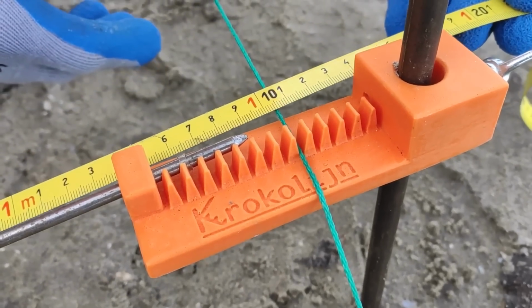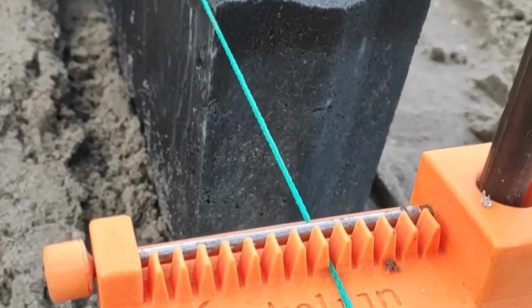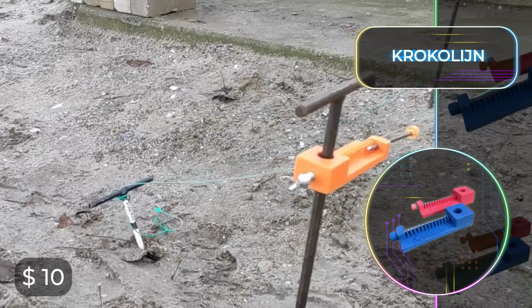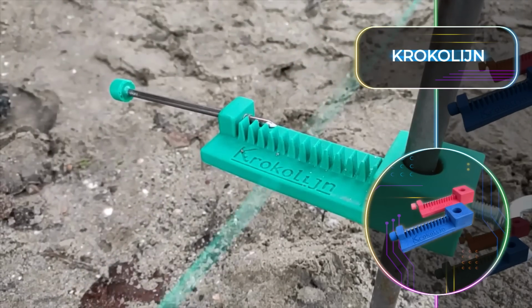The nifty device is super compact at only 6 inches or 15.24 centimeters, so it'll go with you everywhere without hassle. The price tag is only $10, so there's no reason to not make this investment today. When this part of the building is sorted, you don't want to still struggle with cables, so be sure to keep watching for the ultimate roller tool.